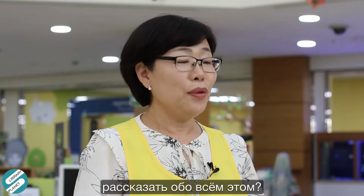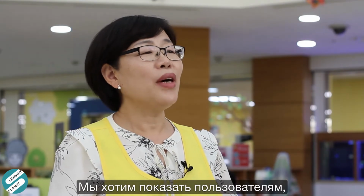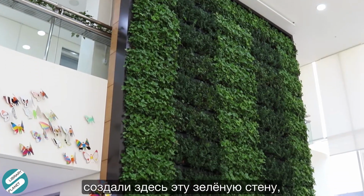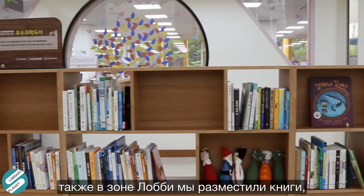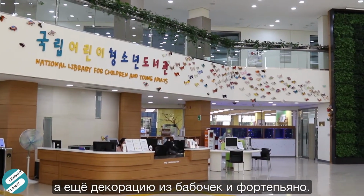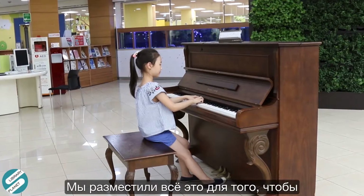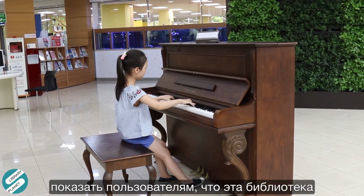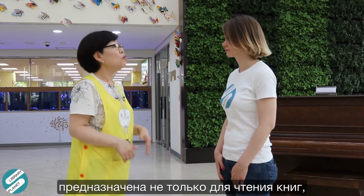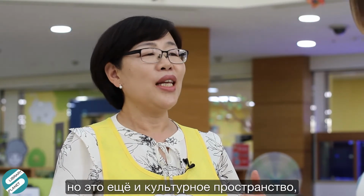We wanted to show the users how the library is comfortable and also friendly for them. So we have placed the greenery wall over there, and we also have books placed in the lobby, and also the butterfly decorations and a piano. All of these are placed because we wanted to show the users that the library is not only for reading books, but also a cultural place where they can enjoy various cultures.